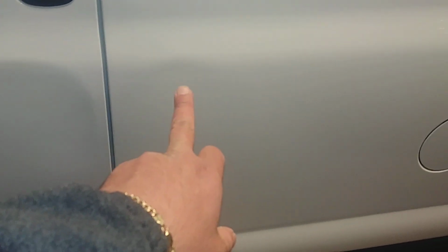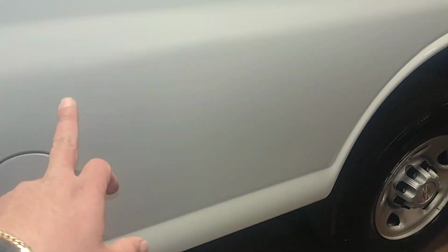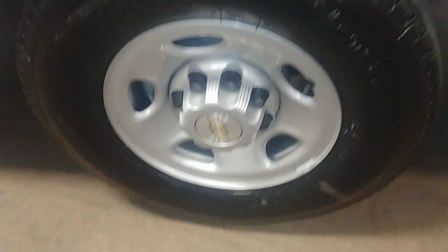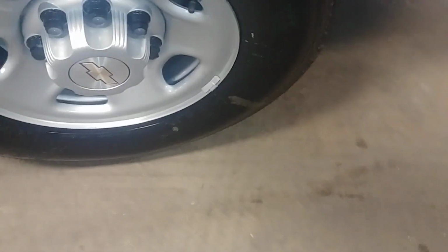Do have a dent here, as you can see it, right there in the door. Boom. Another dent continuing right there, as you can see it. And then a heavy scratch there. Boom. That pretty much is it for the side. Here's your rear driver's steel wheel. And tire tread is obviously over 7/32, only 26 miles on this vehicle.